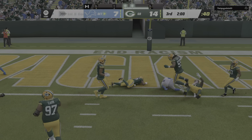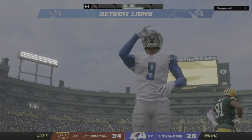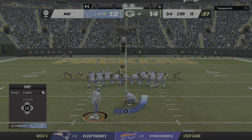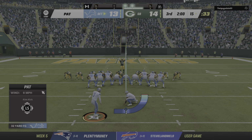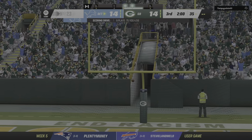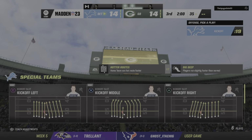Brissett. He'll find Williams on the slant. And in for the Lions touchdown. Jamison Williams with his second TD of the game, his sixth on the year. And the Lions are an extra point away from drawing level. Extra point splits the uprights, and we are tied at 14.